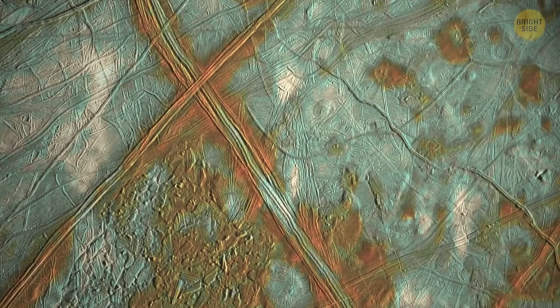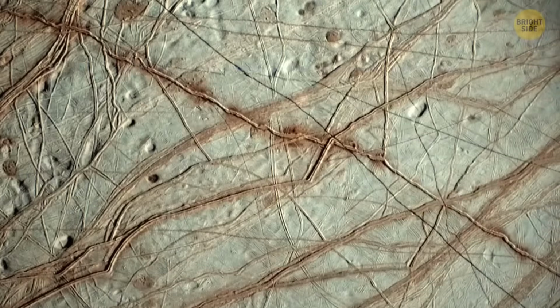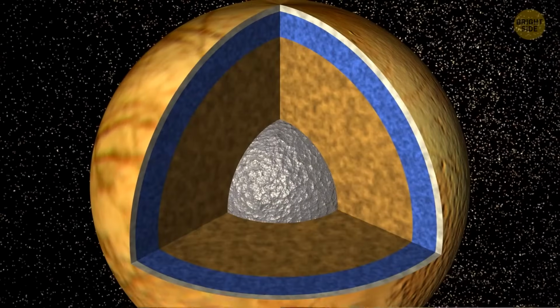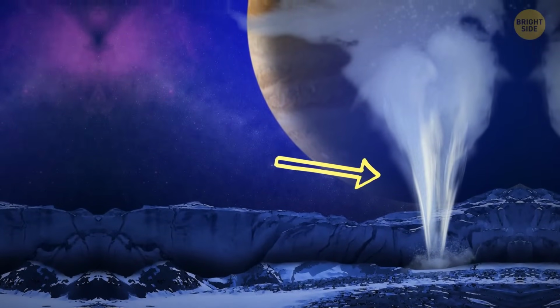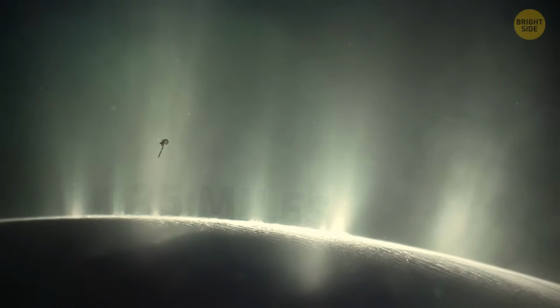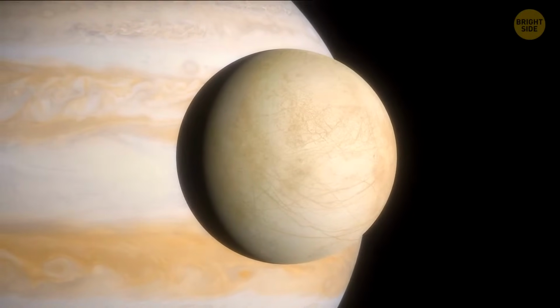Europa has long fractures, often around a mile wide, that can extend for thousands of miles across its surface. They were probably formed as the crust pulled apart from tidal forces on the mysterious ocean beneath the surface. In 2012, scientists discovered water vapor plumes erupting close to its south pole, rising up to 125 miles. These plumes can help us find what's inside Europa without having to land there.